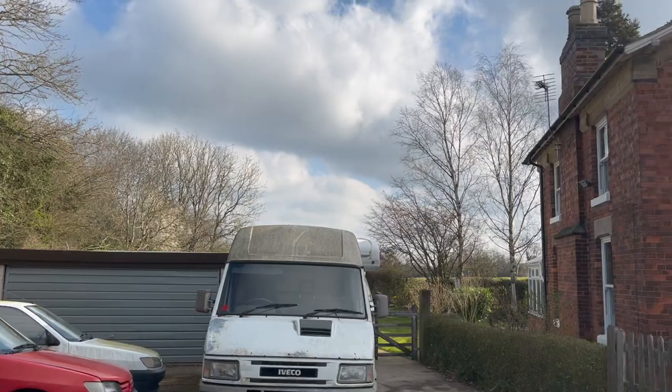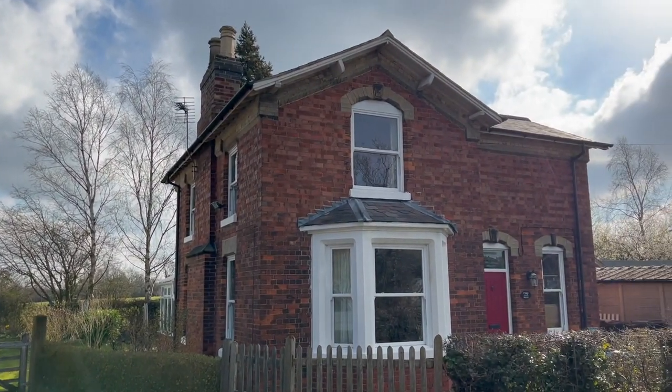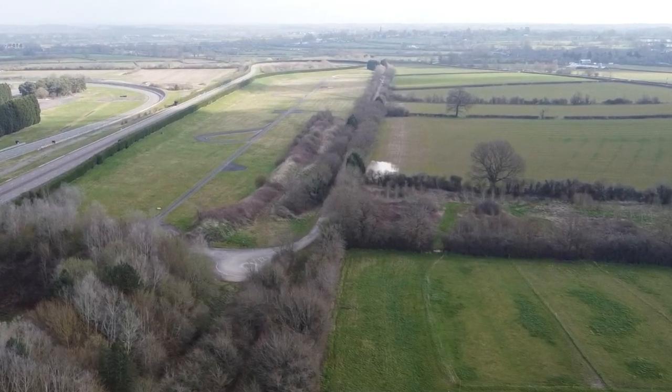If we swing back around this way though, what I'm most interested in is this building behind the fir tree, because that is the old railway station, and the railway line progresses north from Nuneaton all the way up to Shackerstone and off in that direction, off towards Derbyshire actually, where it served the local communities and brought coal from some of the coal fields there as well.